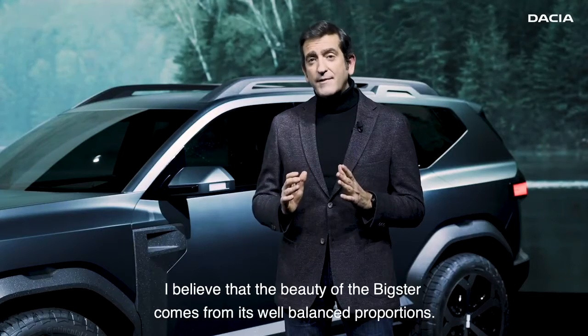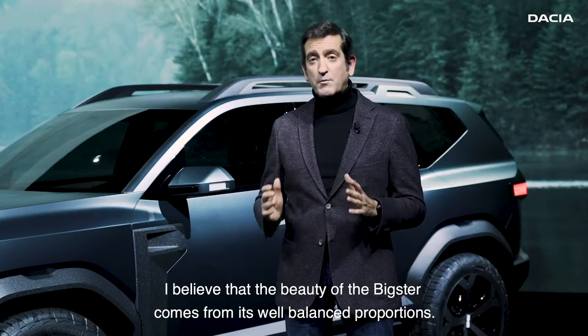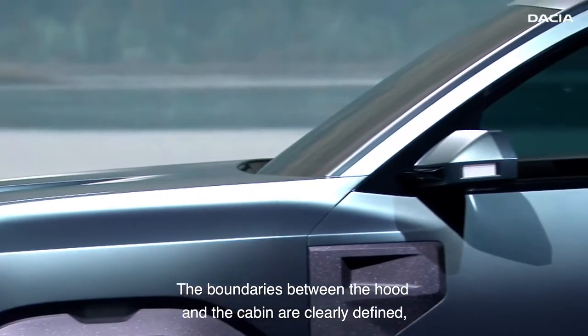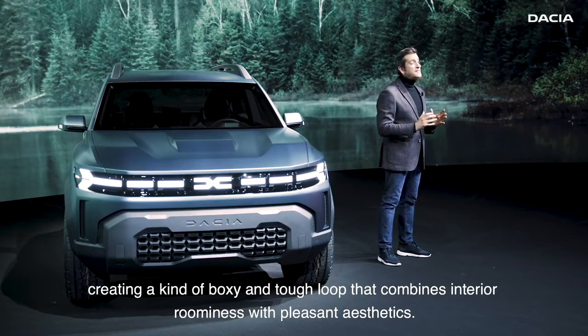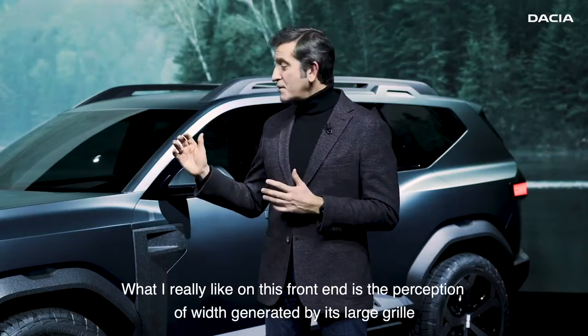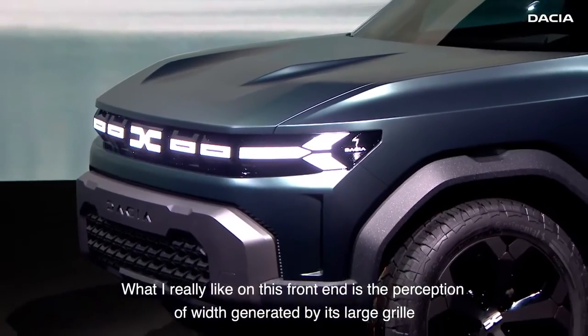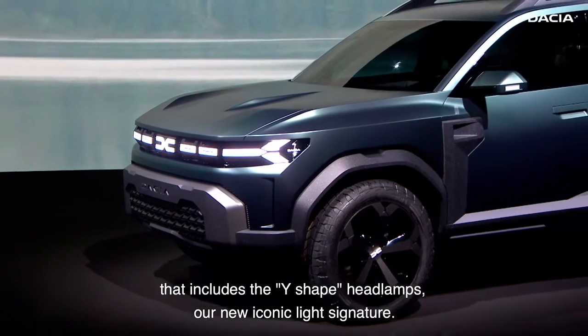I believe that the beauty of the Bigster comes from the well-balanced proportions. The boundaries between the hood and the cabin are clearly defined, creating a kind of boxy and tough look that combines interior roominess with pleasant aesthetics. What I really like in this front end is the perception of width generated by its large grille that includes the Y-shaped headlamps, our new iconic light signature.